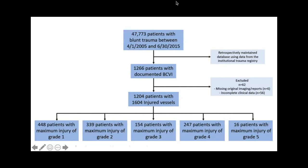Okay. The sensitivity is A over A plus C, specificity is D over D plus B, positive predictive value is A over A plus B going across, and negative predictive value is D over D plus C. It's not just for medical students, we have to know this.